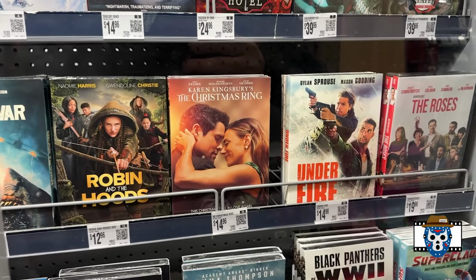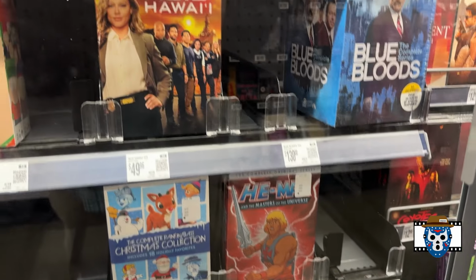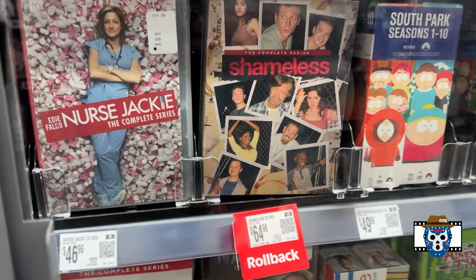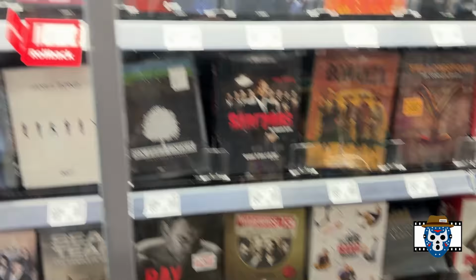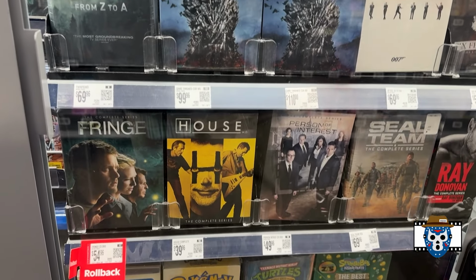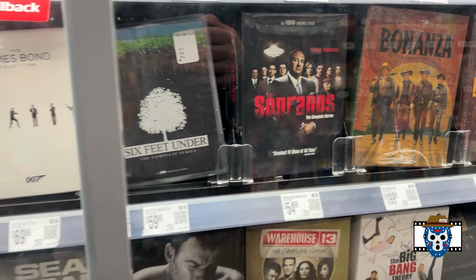A lot of DVDs in this Walmart. I don't know what the hell is coming. It sounds like a fucking steam train. And I've got the volume turned down for you guys. It's like a damn locomotive. Shameless just came out on Blu-ray, so you don't really need that DVD set. That's probably why that's being marked down. Big Bang's marked down. Bitten, I remember finding those seasons in the Dollar Tree. Fringe is marked down. Nothing too out of the ordinary here. They don't have the Friday the 13th set.